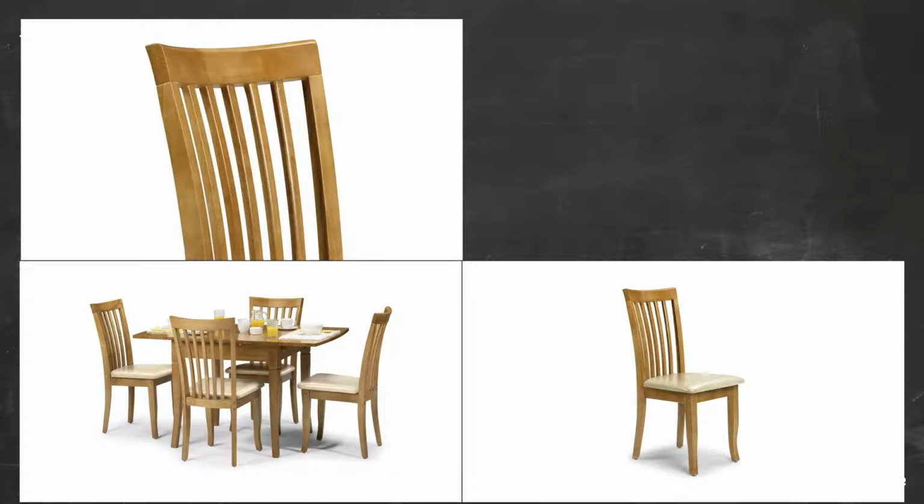I ordered 4 of these chairs and they arrived on time, were well packed and easy to assemble. They are well made, look good and are very comfortable. I am delighted with these chairs and would recommend them.